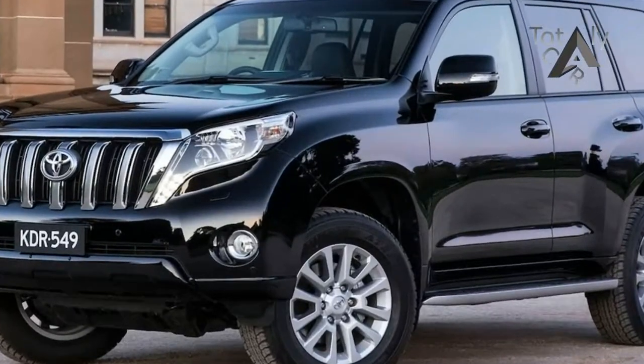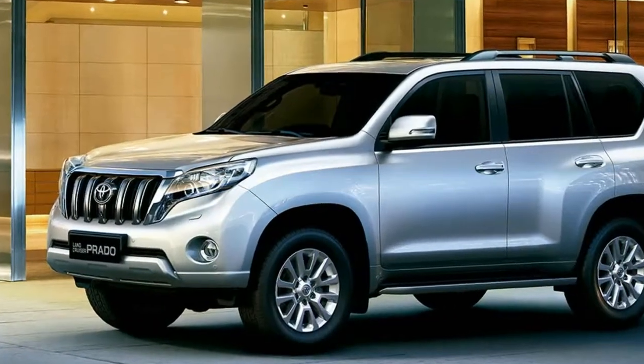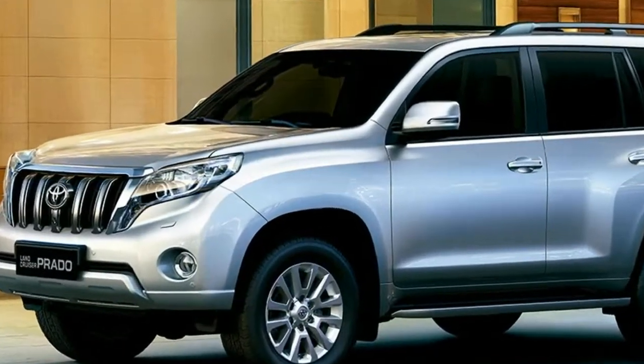Toyota Australia will provide more information and pricing for the 2018 Toyota Land Cruiser Prado range closer to the local launch in November.